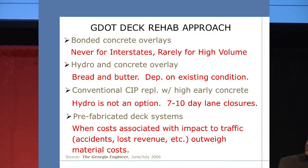Georgia takes the approach of, there's four different things that Georgia does as far as bridge deck rehabilitation. First thing that they look at is bonded concrete overlays, but they never do this for interstates, and they rarely for high volume roadways. Hydrodemolition and concrete overlay, this is their bread and butter, where they hydro demolish about an inch below the top mat of rebar and overlay. And it's kind of dependent on the existing condition, because if you got a lot of blow throughs, then you got full depth replacement that you're doing.